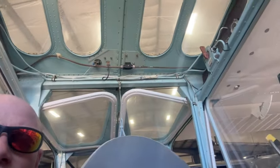A lot of good things going on with this airplane. It's coming back to life, surely but slowly. We're in the final stages trying to deal with bleeding the brakes.